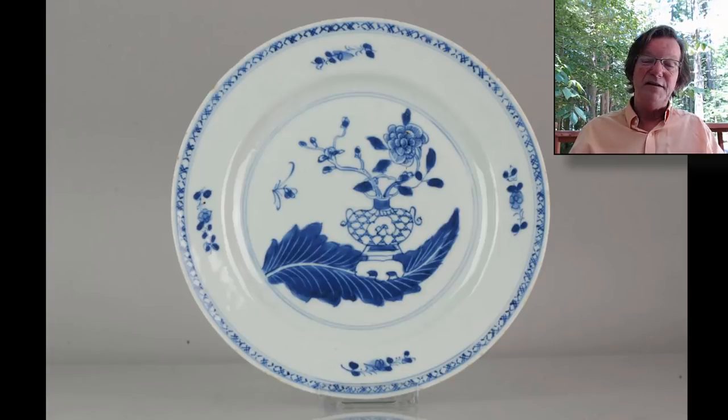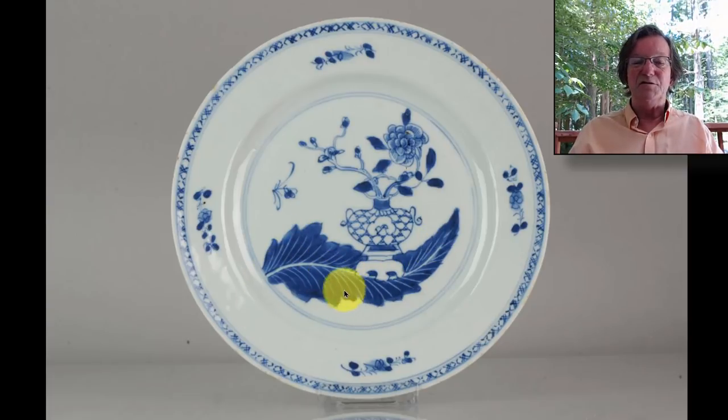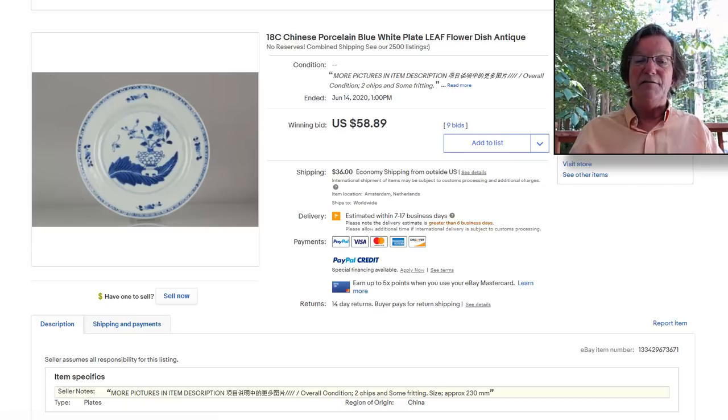And then over here to this. This was a nice, possibly Kangxi or early Qinlong period dish, but I loved the leaf on it. I just loved the way that leaf was painted in there. It just sort of flows under and has a vase sitting on it with peonies coming out of it, and then the rest of it very delicately and simply done. Sort of a very, very pretty little painting. And I think somebody got a lovely buy on this.